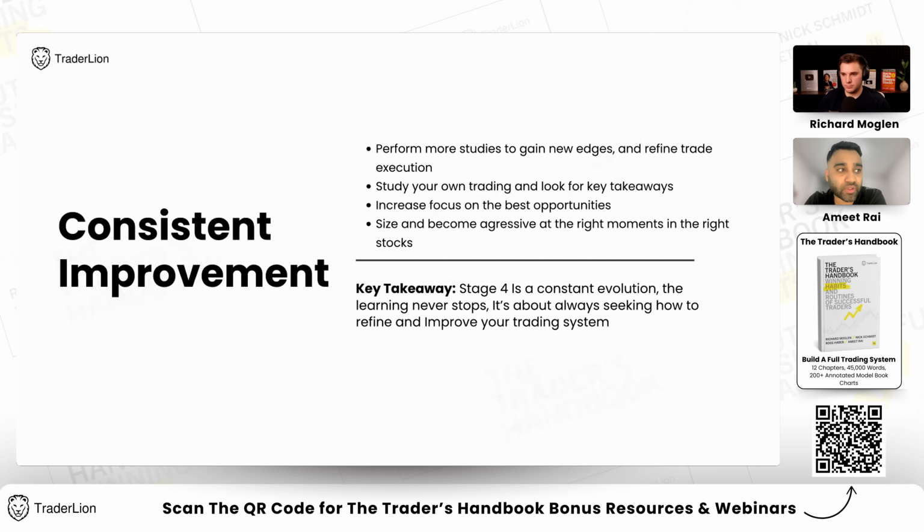I'm still weak at, for example, position sizing in the leadership names the right way. Even if you talk to Ross, 30 plus years in, it's still something that is being worked on, even for him as a trader. So you're always trying to chase that perfection, but you will never reach that perfect state, right? But you still hack away at it, bits and pieces, to consistently improve. So, Richard, if you want to add anything there.